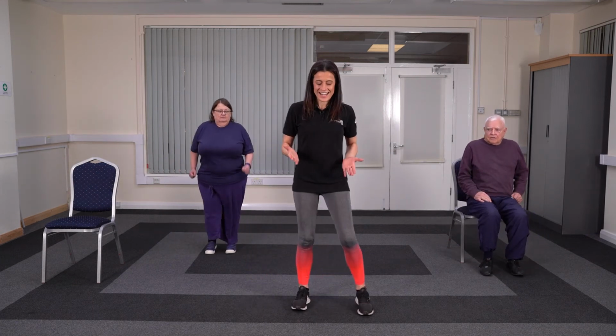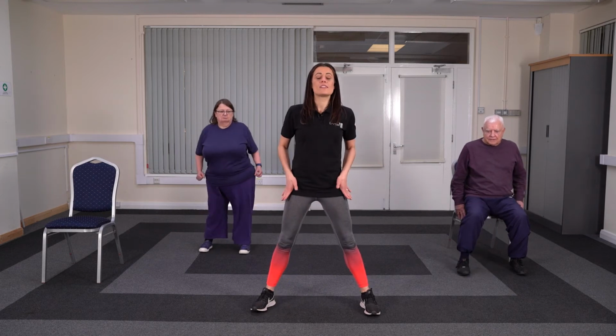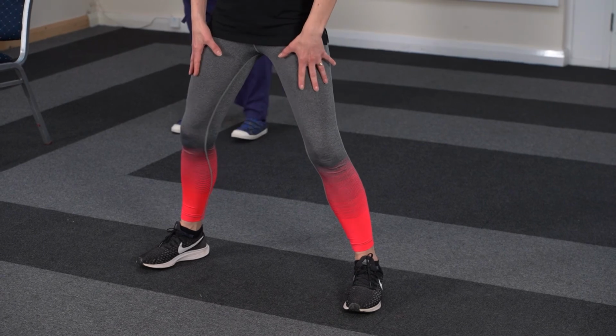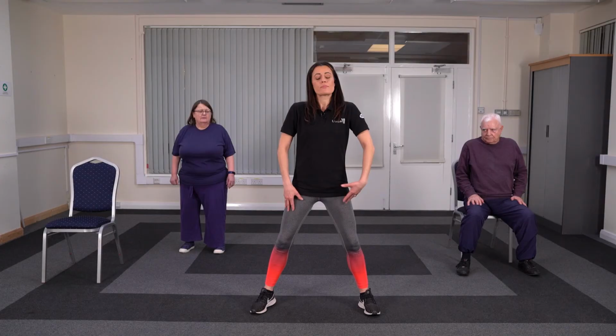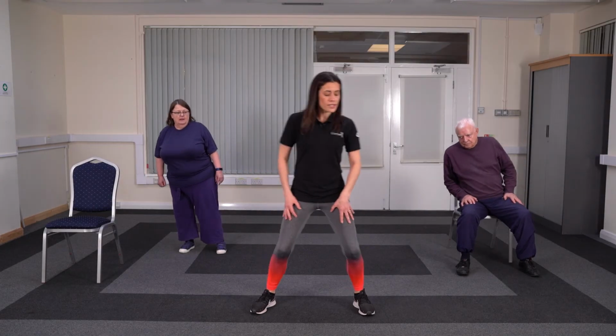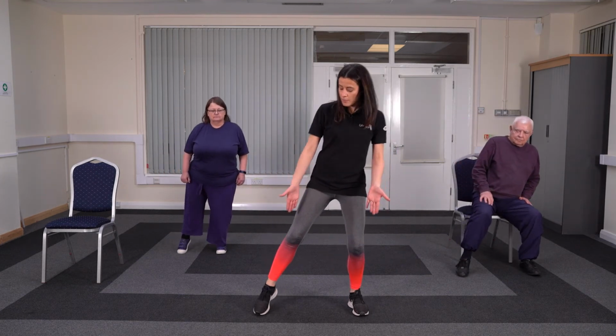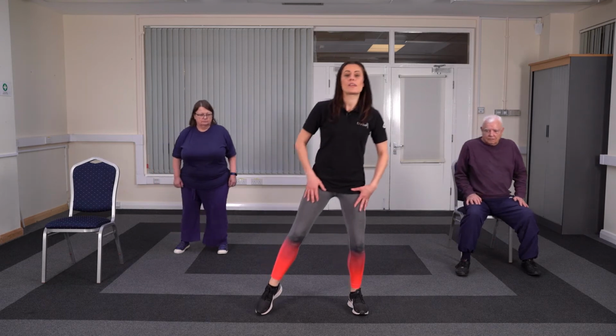Stay here. Now let's take the feet a little bit wider. This is a new move. We're going to rock side to side. So you want your feet flat on the floor. Just soften those knees a little bit. And we're just going to gently try and take that weight from one foot to the other. So you're standing on it, keeping the feet apart, tapping those toes down on the floor.